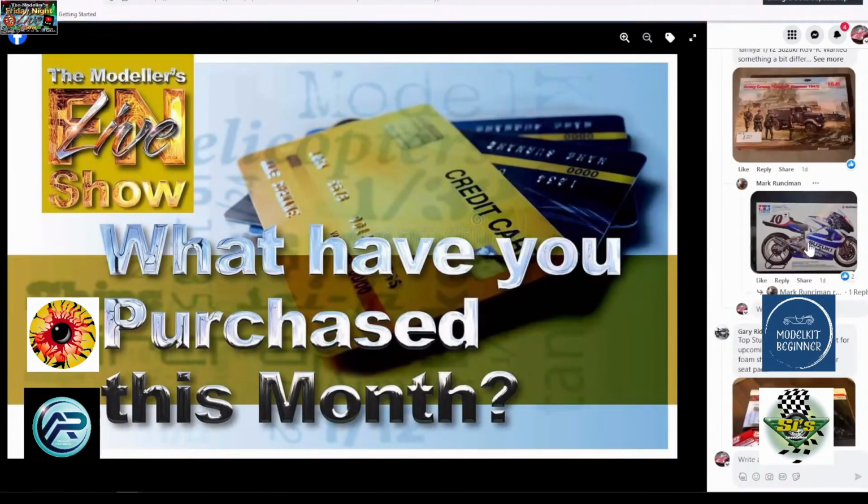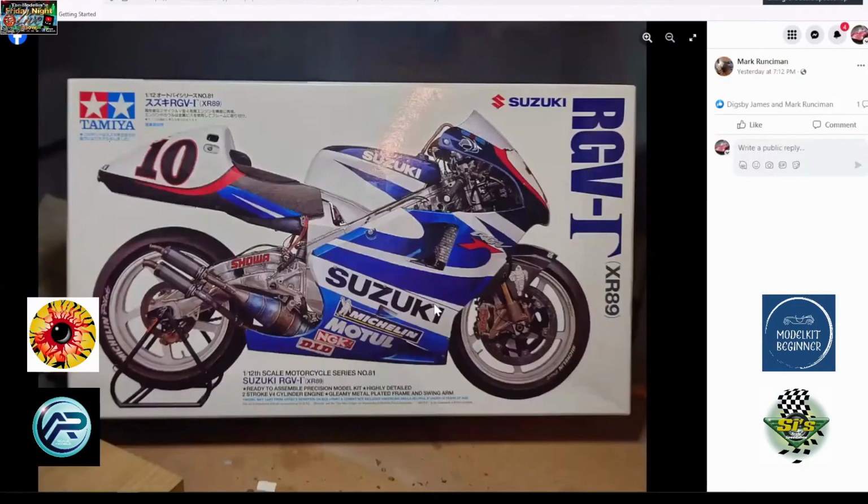His bike. That's a nice looking bike, that. The RGV.